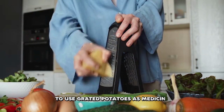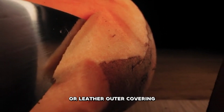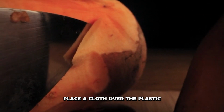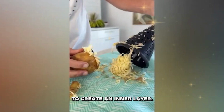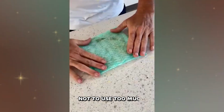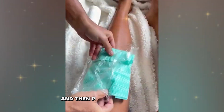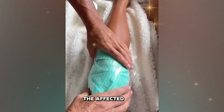To use grated potatoes as medicine, wrap them in a plastic or leather outer covering. Place a cloth over the plastic to create an inner layer. Grate the potato on the cloth, being careful not to use too much. Fold the cloth to cover and hold the potato, and then place the plastic over the affected area to create an outer covering.